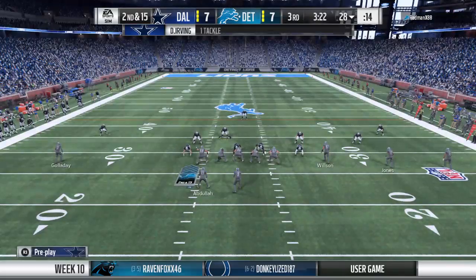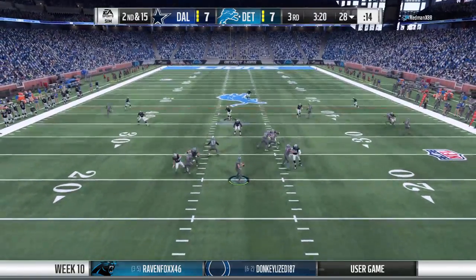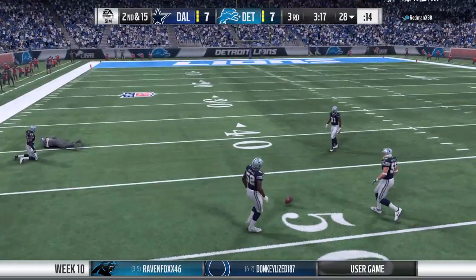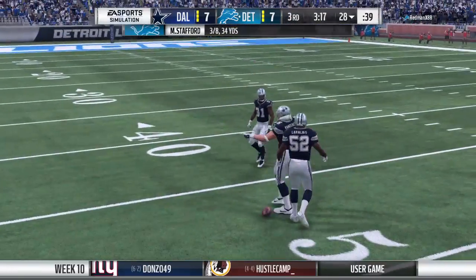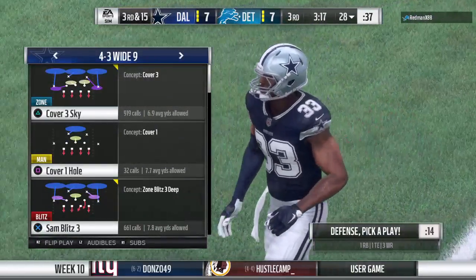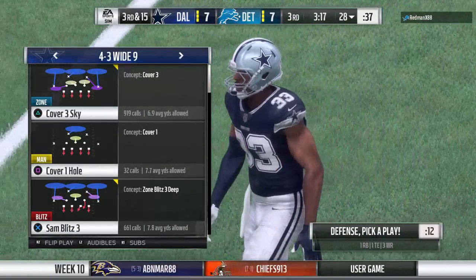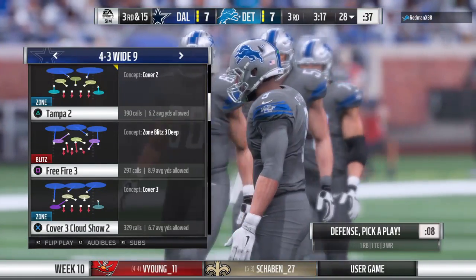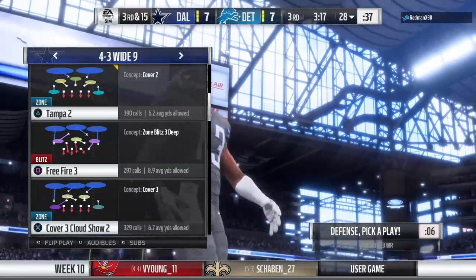From the gun, here's Stafford. Throw him deep for Galladay. And both guys were there, but it falls incomplete. The positioning here is key. As a defensive back, you're taught 99% of the time, make a play on the football. But in this case, making a play on the man was all the difference. That's what forced the incompletion.